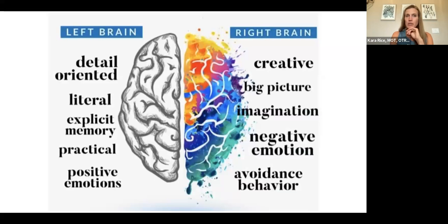So we talked a little bit about the foundation, which is our primitive reflexes, also core and postural stability. Now, I said the brain develops bottom up, but it also develops right to left. So we need to look at both sides of the brain. We know as adults, a lot of us are a little bit more on one side or the other. Maybe I'm more creative and you're more detail oriented or vice versa, but we have a balance between both sides enough that there's no issues with incoming information.